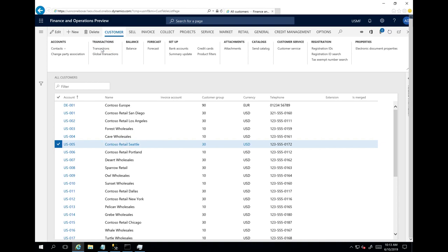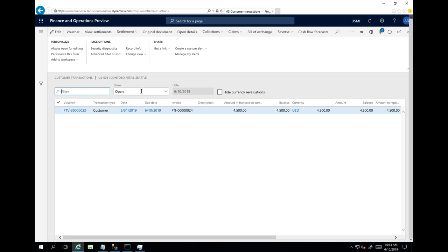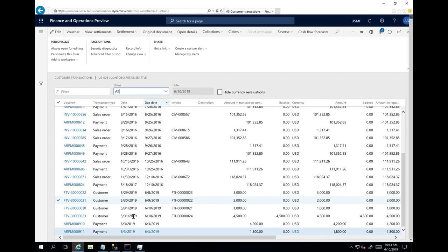So if I go in and look at the customer's transactions, remember I told you about this. You can see now the open filter is taking effect instead of all. So it's very simple, but again, a good override. But if I do want to change it, I can. So I'm going to change it to all because I want to show you a different scenario.